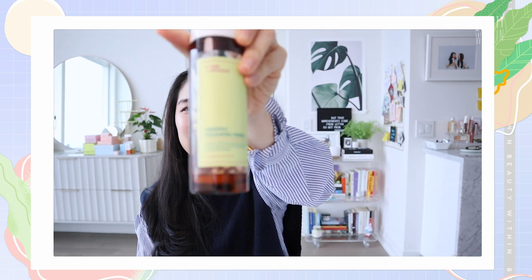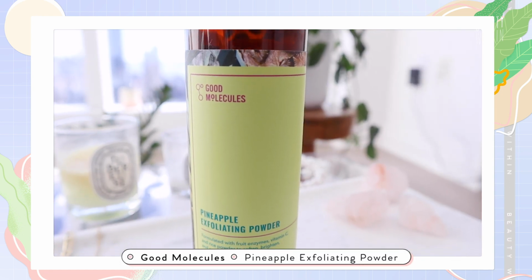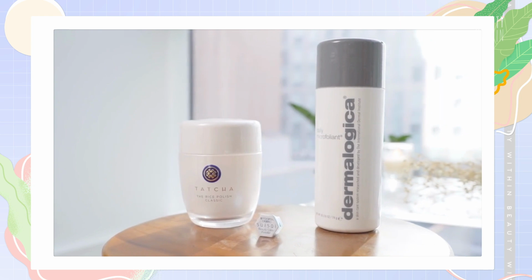Moving on to the pineapple exfoliating powder. This is from Good Molecules. This is like the Tatcha rice exfoliating powder. The Dermalogica has one too. So out of all the exfoliating powders I personally tried, we've talked about this in our really old, not really old, maybe from like 2 years ago video, where we compared all of them. Yeah, the Tatcha, the Suisai, and the Dermalogica.